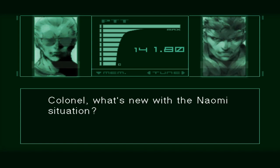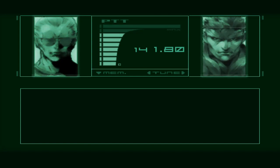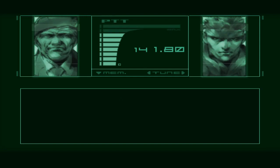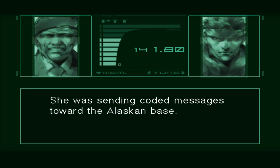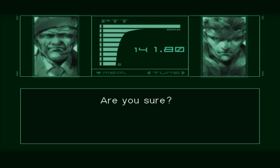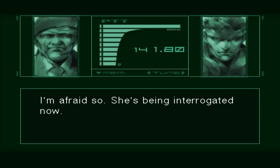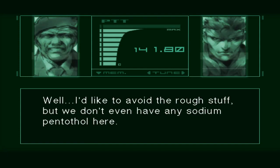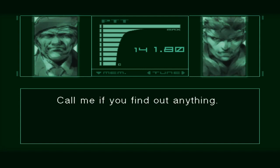Colonel, what's new with the Naomi situation? I just placed Naomi under arrest. Arrest? She was sending coded messages toward the Alaskan base. I didn't want to believe it, but she must be working with the terrorists. Are you sure? I'm afraid so. She's being interrogated now. What kind of interrogation? Well, I'd like to avoid the rough stuff, but we don't even have any sodium pentothal here. Call me if you find out anything.